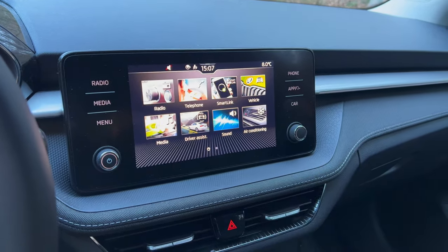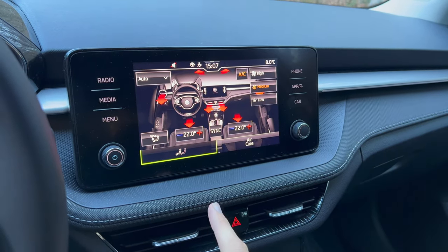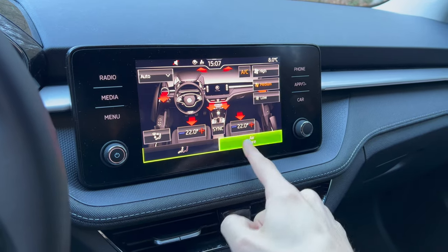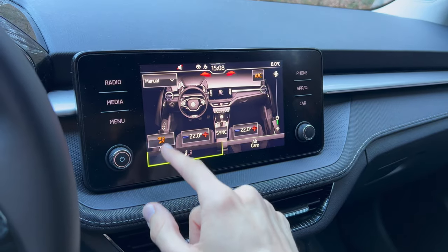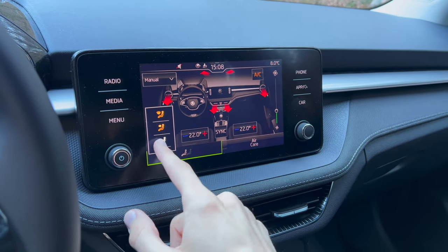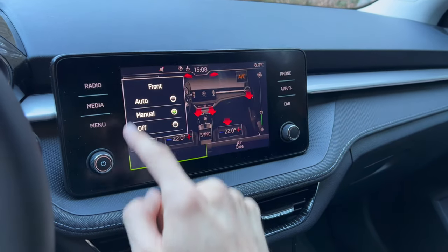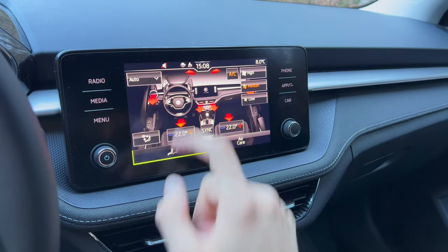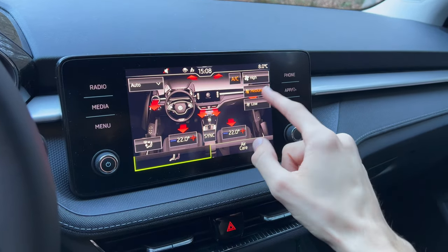Now air condition. This is the air condition. You can choose air care to filtrate the dust. You can choose the air blow direction. And then in that case, the climate is not automatic, it's manual. But you can choose here to automatic. You can choose to switch it off. Here, high, medium, or low.